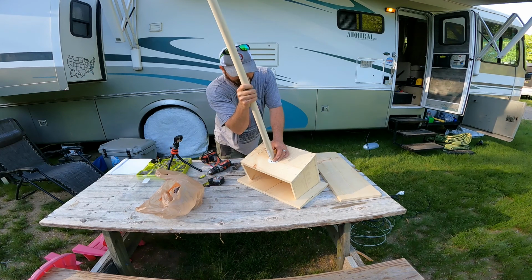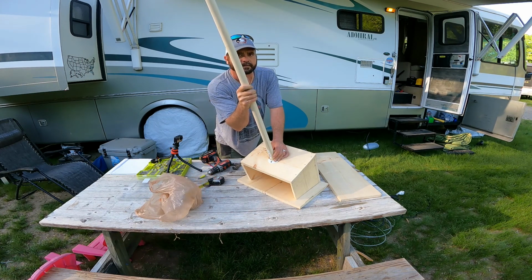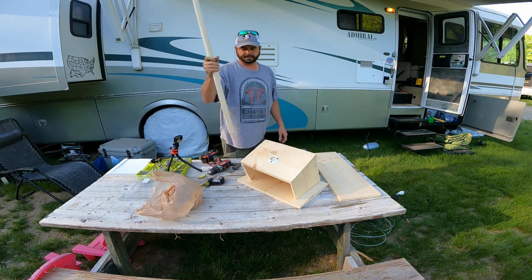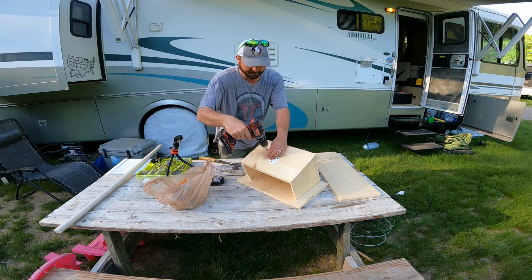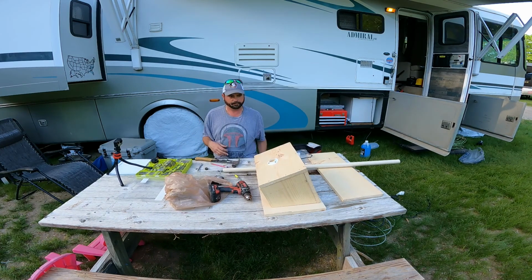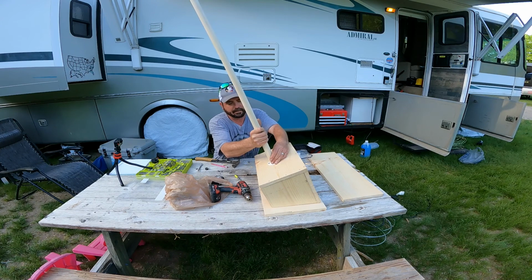Oh, it's the wrong size. It's the wrong size doodad. Oh. Well, that would have looked so nice. Now we have to find a workaround. Annoying. Now let's see. Oh, look at that.